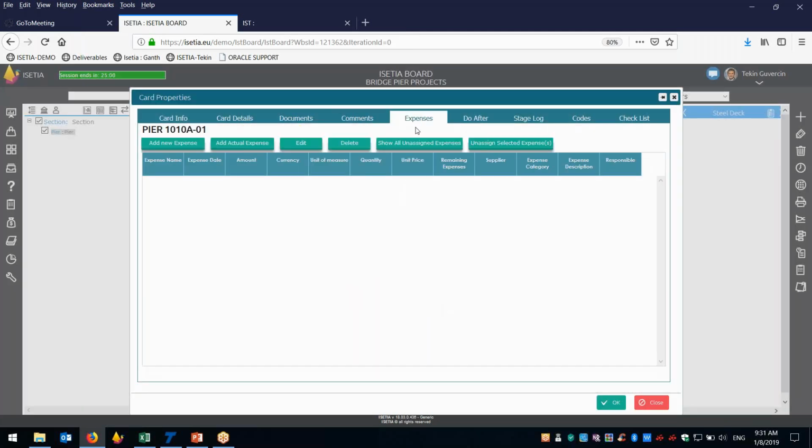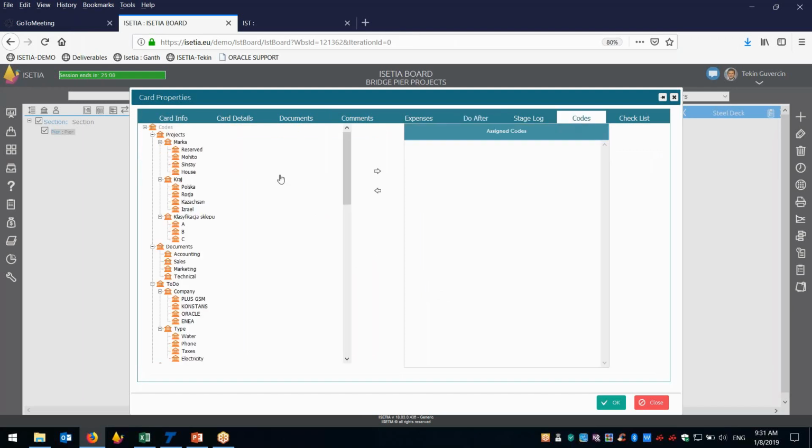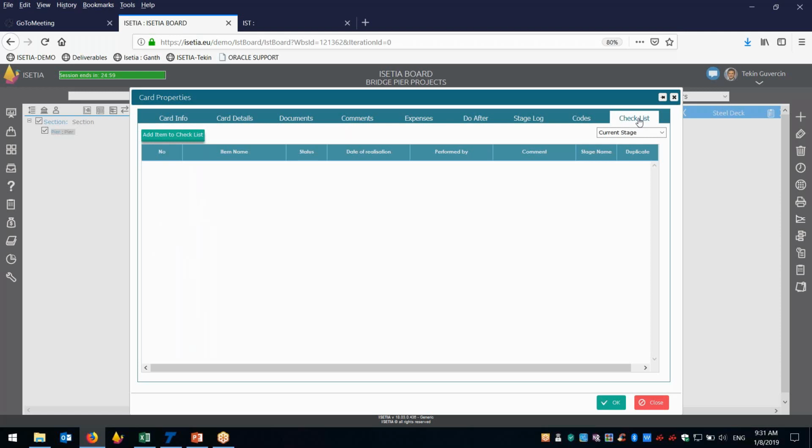We have cost, you can load the cost. We have logic, which is that pier 1 must be finished before pier 2 and something like this. You can assign the codes, which can help you identify which contractor is going to work, which kind of area, that kind of thing. And we have also checklist. Checklist means that you can allow the updater to enter progress directly, or you give them certain checklists. They have to perform them to be able to move the card to the next stage, so that piling work cannot be completed before getting the approval from the project management consultant, so this will be the milestone for moving to the next stage.